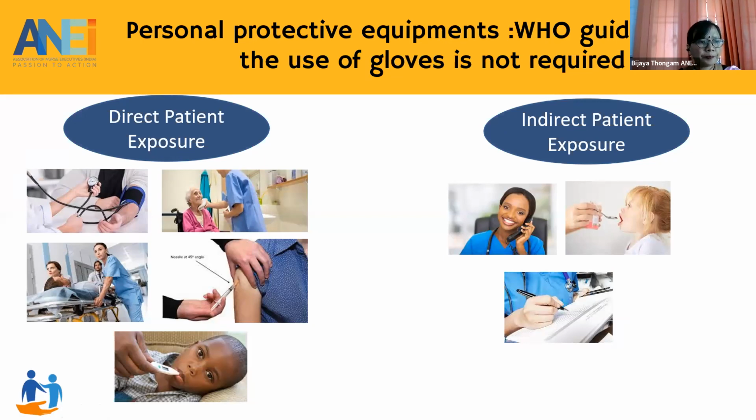Or when you want to perform subcutaneous and intramuscular injections, or during bed bath, dressing a patient, or when transferring or transporting a patient, or when caring for the eyes or ears where there are no secretions. In indirect patient exposure, gloves are not indicated while picking up the telephone, giving oral medication, doing charting or documentation on the patient chart, or removing and replacing the patient linen bed, etc.